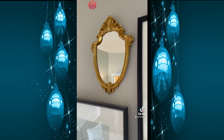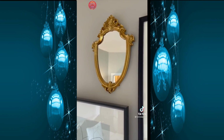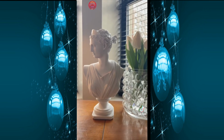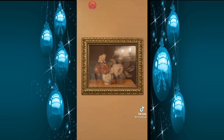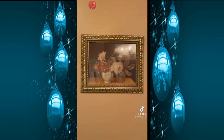This mirror is a great gallery wall filler, and it has the prettiest ornate details. It kind of gives me antique vibes. Meet Diana. She is the best that is currently sitting on my desk. I need more of these because I love decorating with them. This frame is one that if one of your friends said, "Where is that from?" and you said an antique store, they would believe you, but it was Prime shipping.